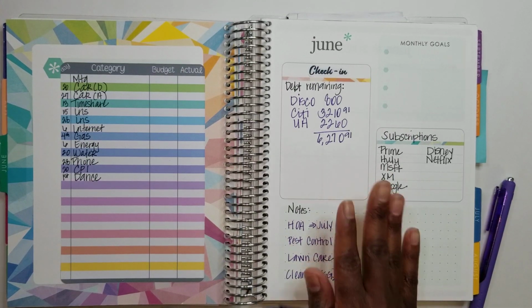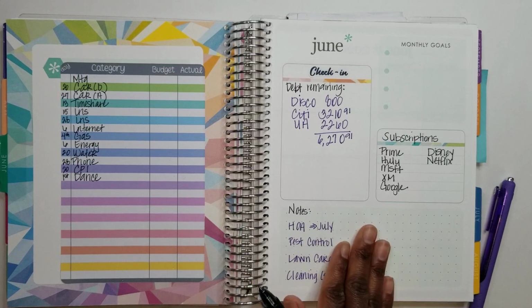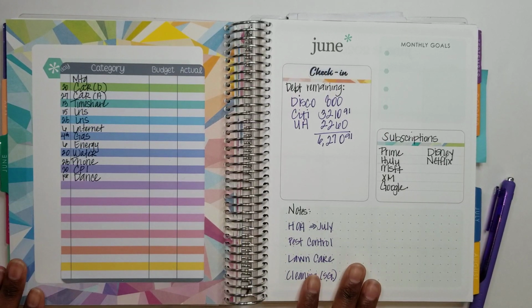So this is what's remaining in the debt. And we are on target to go ahead and prayerfully pay this off over the next couple of months, completely short term. So the goal is October. We're definitely going to have this paid off before October. So be encouraged. This is how I set up this part.